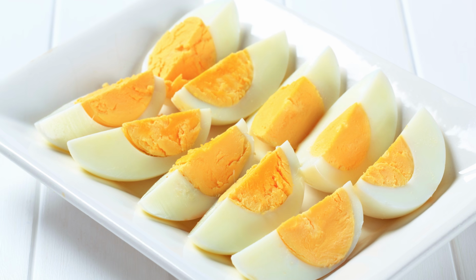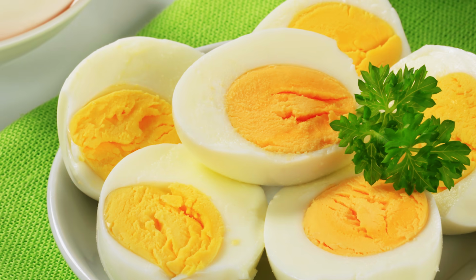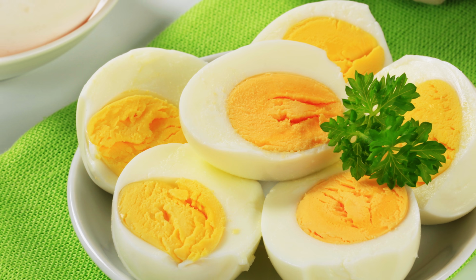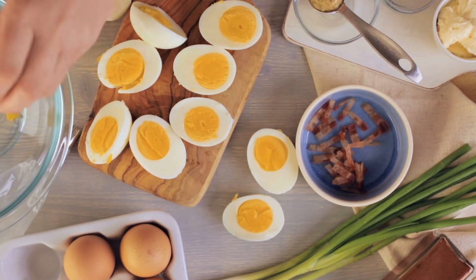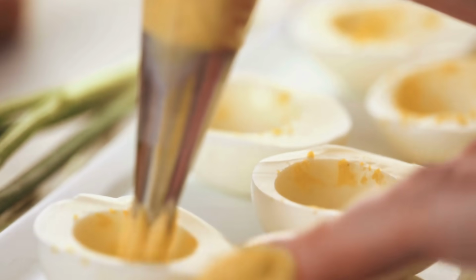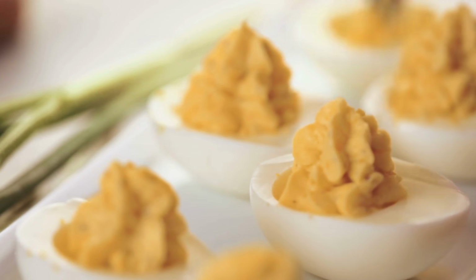They can also serve as a versatile ingredient to add flavor and texture to a variety of dishes. So if you find yourself with too many hard-boiled eggs on your hands, you have a world of culinary possibilities at your fingertips. You could certainly enjoy some deviled eggs, which can be made by having hard-boiled eggs, removing the yolks, and mixing them with mayonnaise, mustard, and other seasonings. The mixture is then spooned back into the egg white halves.